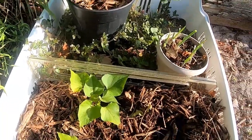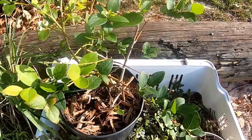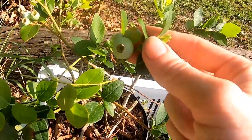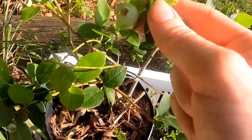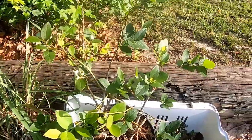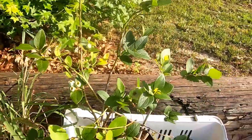I like it cooked. This is my blueberry bush, with a lot of blueberries on it that are not ready to pick yet. Kind of sad they're not ready to pick yet. I've been waiting months and months and months for these blueberries. So, not sure how much longer they're gonna take before they're ready to pick.